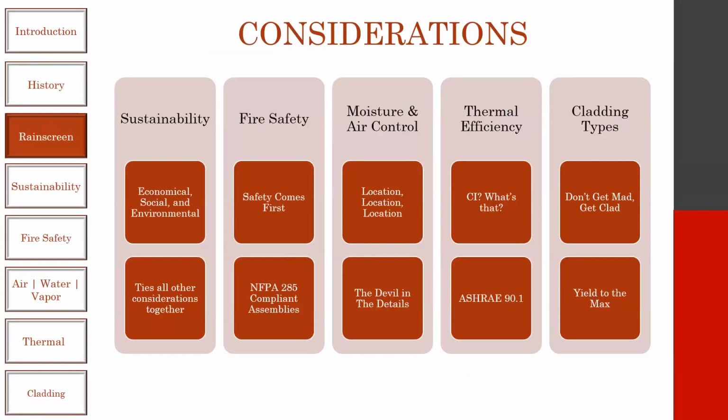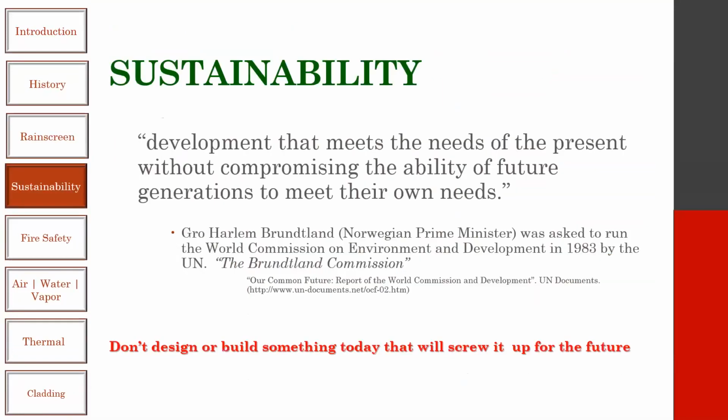Okay. So considerations of the rain screen. We have all these different things we need to think about when we're designing. We think about sustainability, fire safety, moisture and air control, thermal efficiency, and cladding types. So first of all, sustainability. We all know, we hear that all the time, right? Everybody, we talk about sustainability. What kind of words do you think of when I say sustainability?